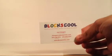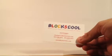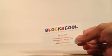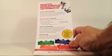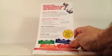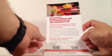First one, we have Block School. I kept reading that as Blocks Cool, but it's Block School. This is an organization that works with after-school programs and even in-school programs to teach kids about using LEGO. It's actually similar to Snapology, which I'm a part of, so I was somewhat interested in what they were doing, but I couldn't show too much interest, I suppose, because I work for a company like that. You see what I mean.